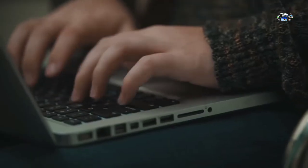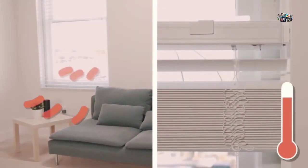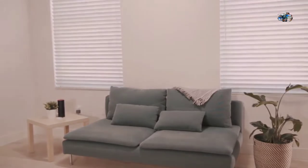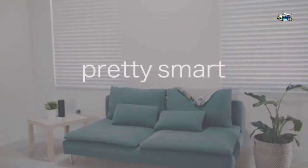Sound too good to be true? Well, it's not. You see, hidden up there inside the motor are sensors that tell the blinds when the room has had enough sun. The blinds will automatically shut, protecting your floors and furniture and keeping your home nice and cool, saving you money. Pretty smart.